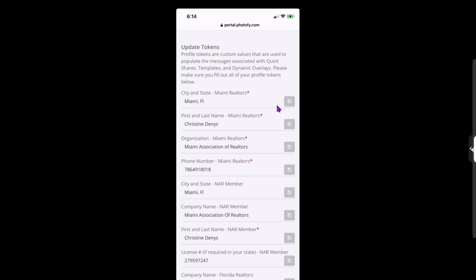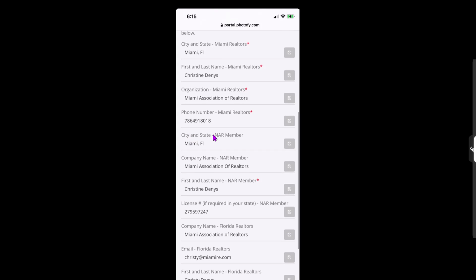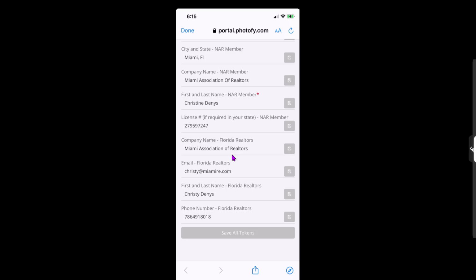So for example, you need to put in your city and state for Miami Realtors, first and last name, the name of the organization. So this is the name of your office or brokerage, the phone number, and that's all for that first Miami Realtor profile. And as you scroll through here, you also want to input your phone number, your city, company name, first name and last name, and license number, and this is for your NAR profile. And as I continue to scroll through here, you also want to add in your company name, email, first name, last name, phone number for the Florida Realtors.